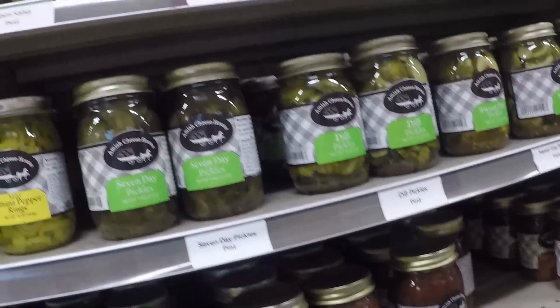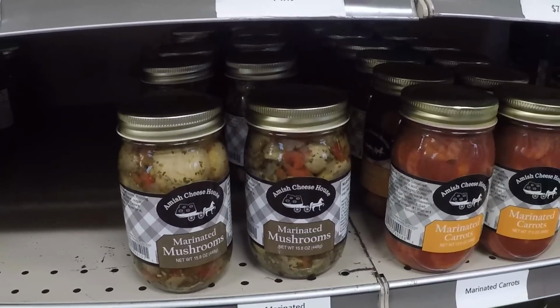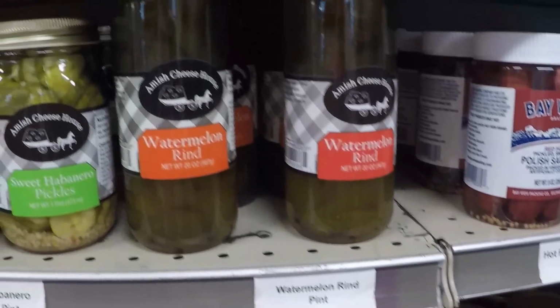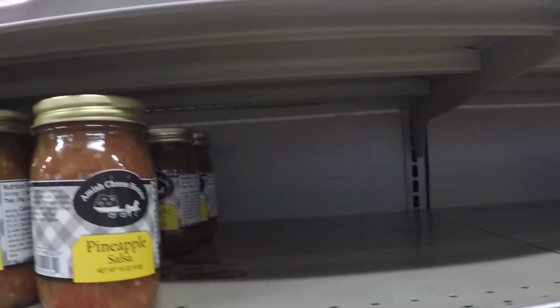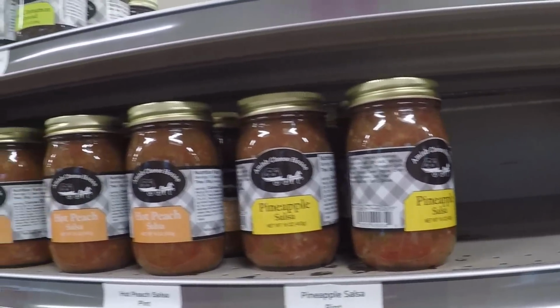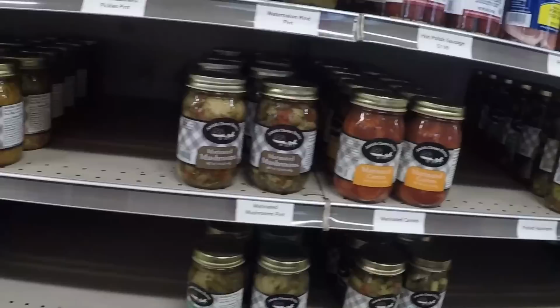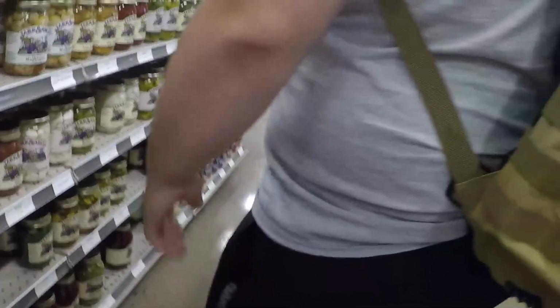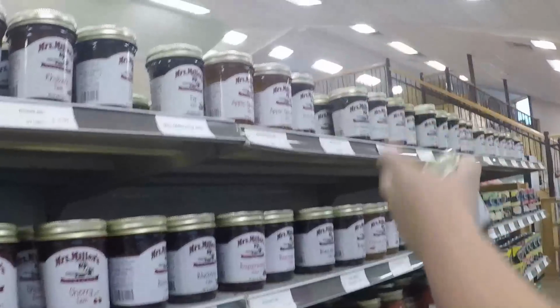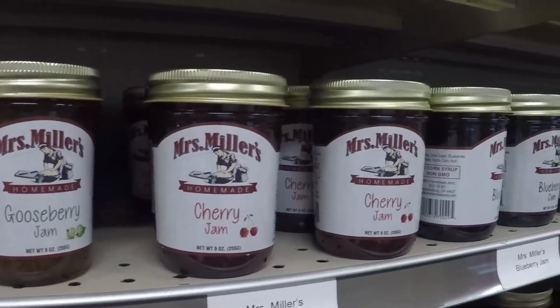Southern Bite Chocolate. Marinated mushrooms. Watermelon rind pickles. Pineapple salsa. What kind of jam is that? Rhubarb. Watermelon rind. Ooh, watermelon rind? They actually sell it? This would be the best jelly.